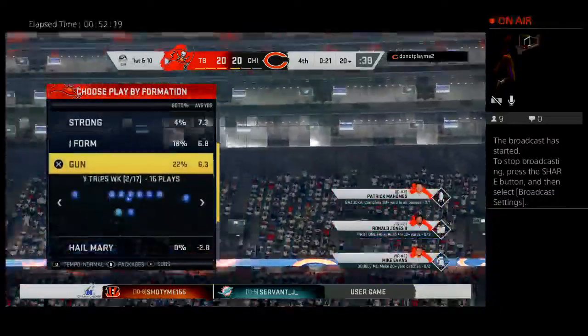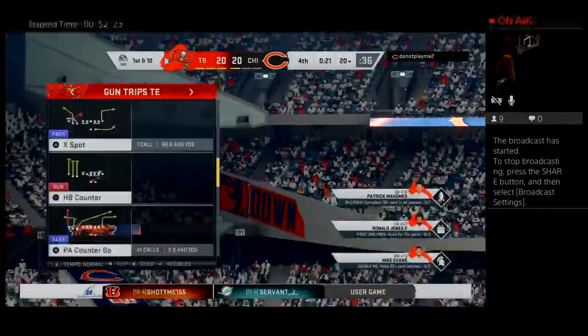Let's go, boys. Bring it in. At their own 20-yard line.